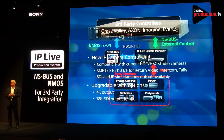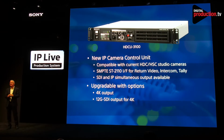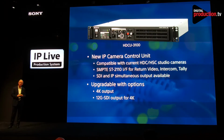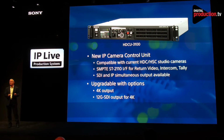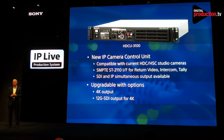The HDCU 3100 camera control unit will support ST2110 and HD and extends IP and 12G SDI capability to a full range of HSC and HDC camera systems. With the ST2110 option board, the HDCU 3100 will support bidirectional functions such as tally, intercom, and return video on IP.